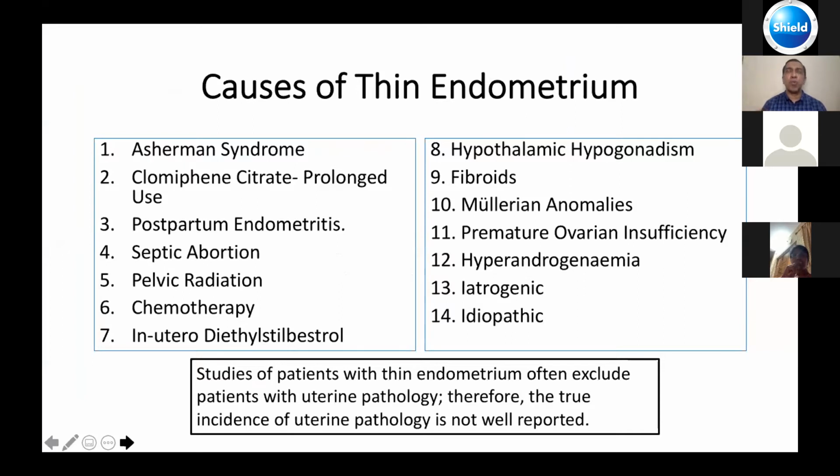So we have seen what a thin endometrium is and how significant it is in fresh versus frozen cycles. Now we just look at the causes of thin endometrium, a little bit on the theoretical part. This will help all of us to retrospectively analyze what was the cause for such a thin endometrium. Asherman syndrome, most popular. Need not be that severe intrauterine adhesions. Even mild adhesions will reduce the endometrial thickness. So when you see a repeated thin endometrium, a diagnostic hysteroscopy will be useful.